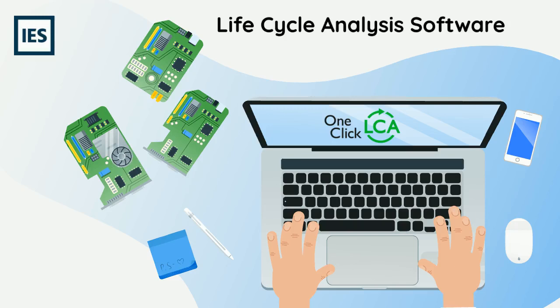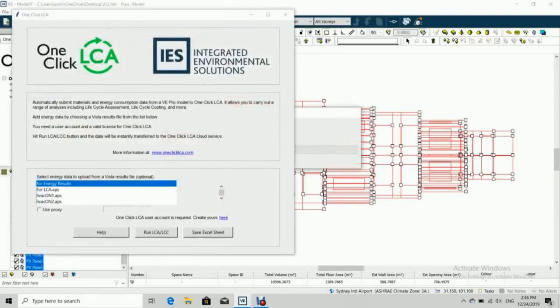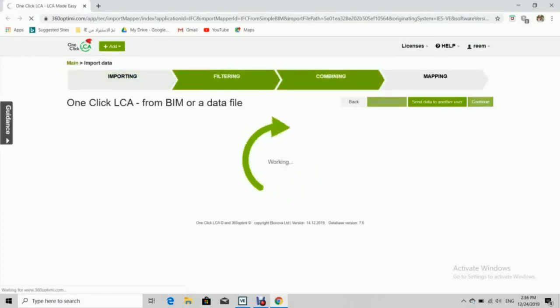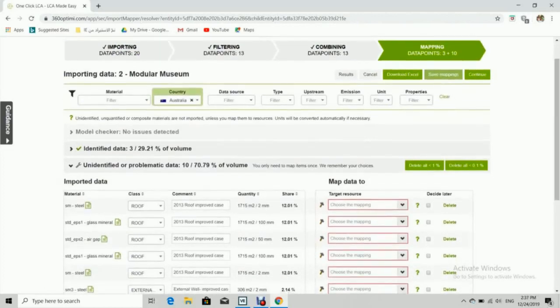Let's show you now how we linked our model to the One Click LCA software. As you can see here on the screen, by selecting our model, we just click in the navigators and then we will have the One Click LCA. We just run the software in order to get the results. Here we will start importing our project by selecting our design and run the software again. Then we will get this data that shows all the materials used in our project.